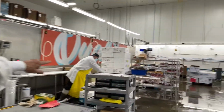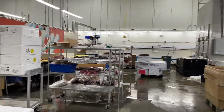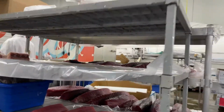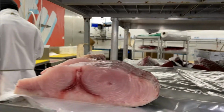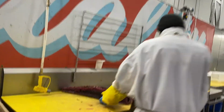you'll see over here they break down the tunas. We'll grade them. All the tunas are graded. Swordfish right here. Oh boy, look at that. You see him, he's cutting the tuna over there. Real quick, don't get too close, please.